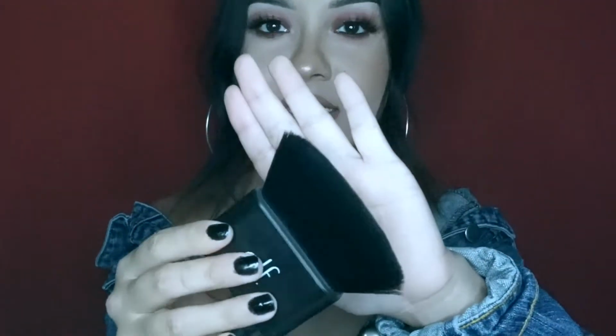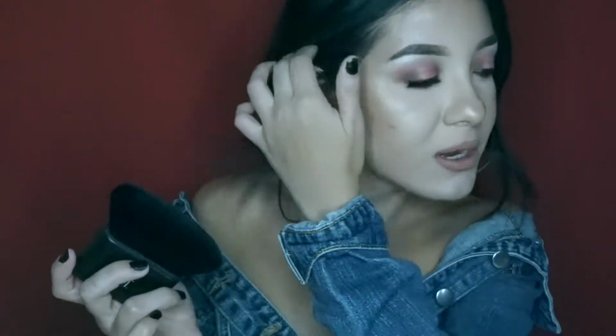So the next e.l.f. brush that I have right here is their ultimate Kabuki brush, or I believe their large Kabuki brush. It looks like this. It's really big, as you guys can see. It's almost as big as my hand. I really like this brush for my foundation, so it makes everything super quick. The only thing about this one is it does shed, so bristles do come out, but it'll be one or two when I'm applying my foundation, which I don't mind because it blends my foundation super nicely.